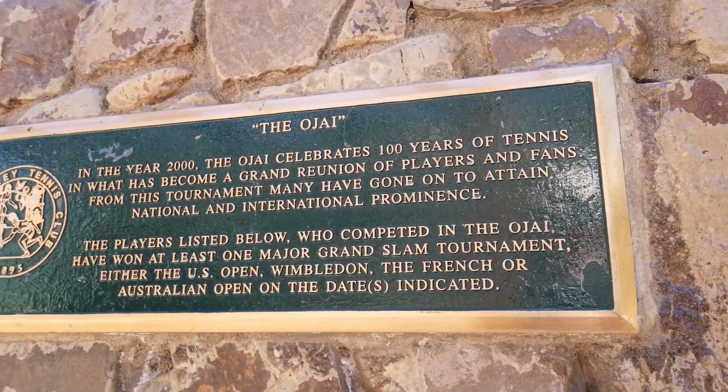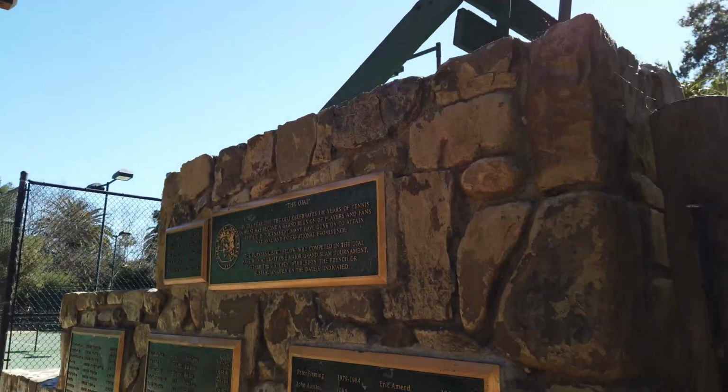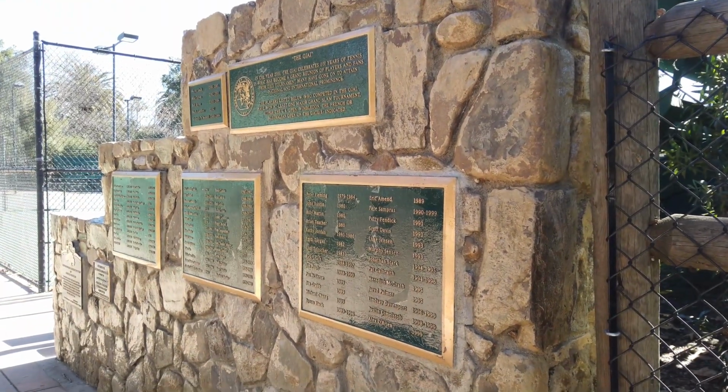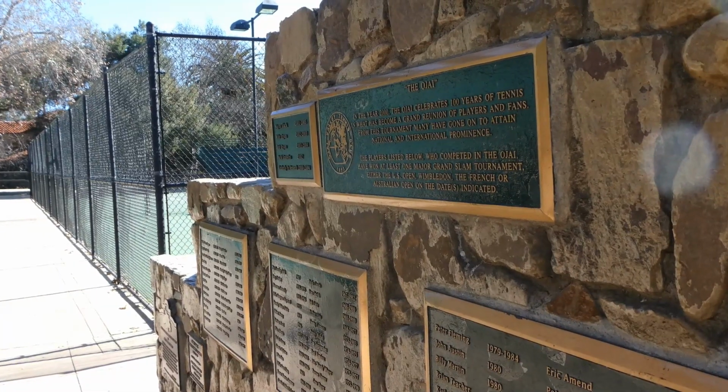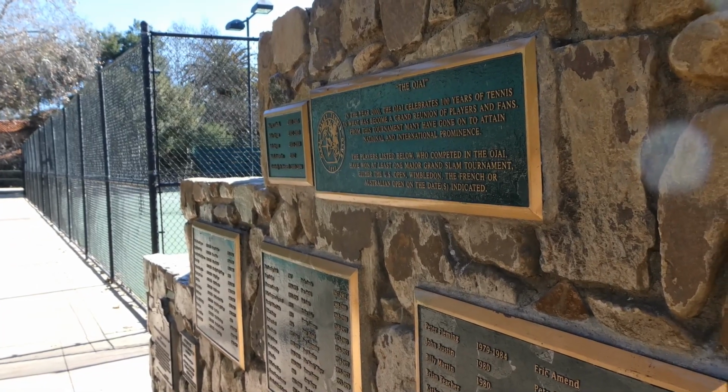On these plaques you'll find the names of people who have competed in the Ojai and then gone on to win one of the Grand Slam tournaments of professional tennis. Here also you'll find information that will give you the coordinates to the final of this multi.